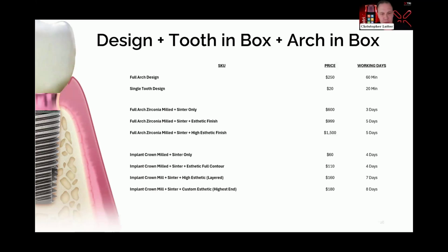Also key to note, since we are a fully digital company, we are also a design company, and we are also a milling company as well. We like to say we have the best offering root to tooth in the dental implant business in the United States. We offer a full arch design in 1 hour for $250. We offer a single tooth design for $20 in 20 minutes.